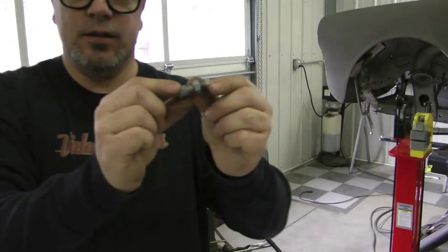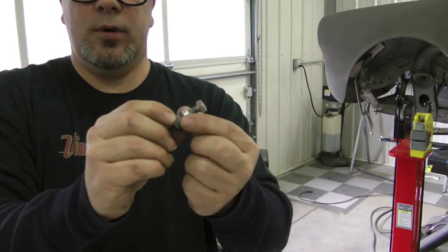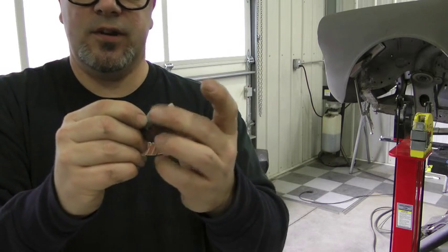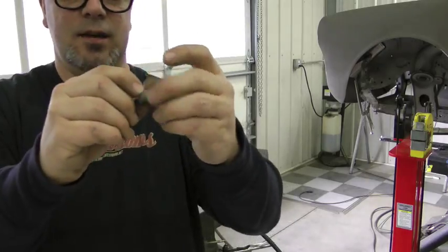Try to get close in on this. Here's the thing. If you put a nut on the thread prior to doing all this, once you cut that thread off, this nut, when you back it out, will realign the last thread and make it a piece of cake.